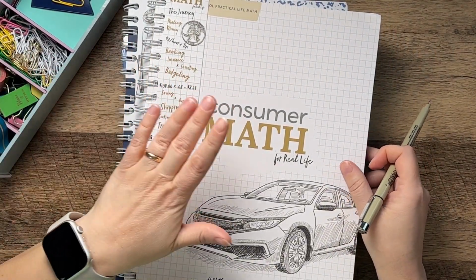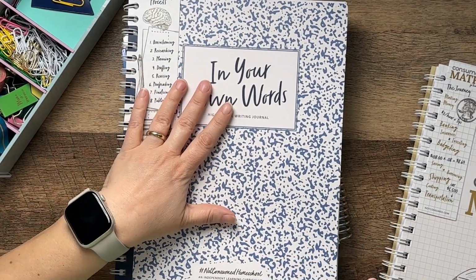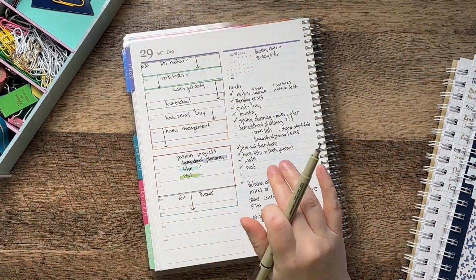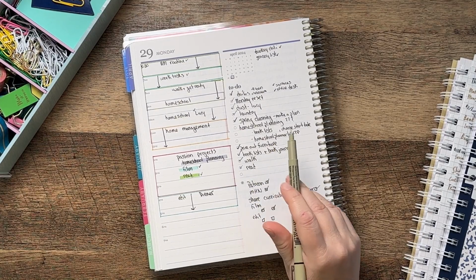It came really fast, this consumer math, and in your own words, these are both high school level courses, each worth 1 credit, English and math for the consumer math, obviously. And so I was just going through that stuff a little bit. I did not look at the book lists. I did not figure out my homeschool planner or Erin Condren teacher planner.